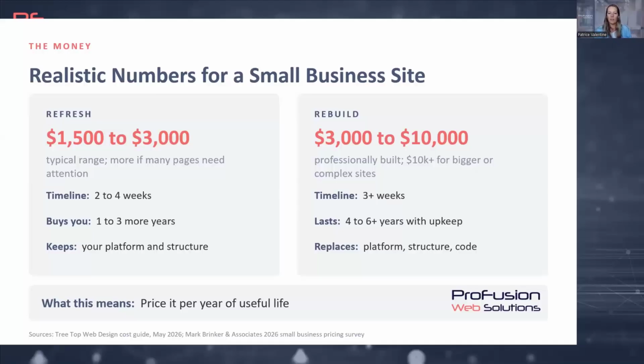A rebuild, if you're starting over, is typically going to be $3,000 to $10,000. That's for average small, medium-sized businesses. It can obviously go up from there if you have complex e-commerce sites or bigger websites. But a well-built site with upkeep is going to last you 4 to 6 years, and it's going to be in that price range there.